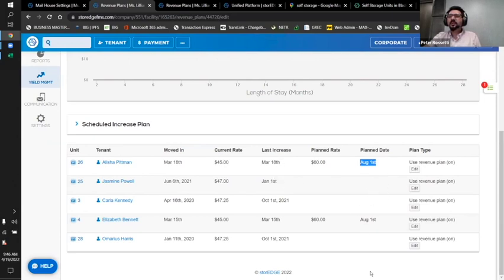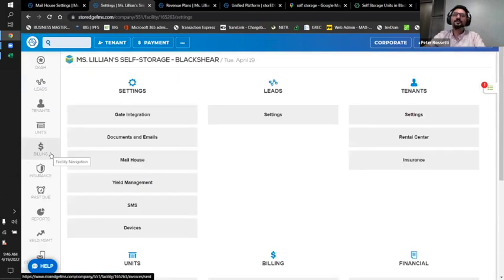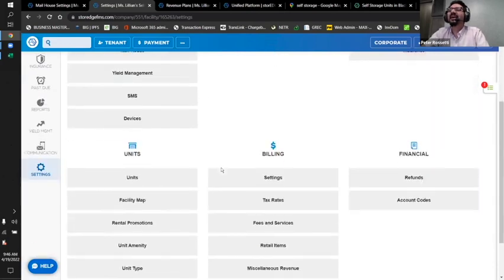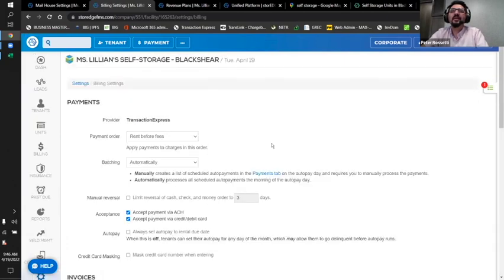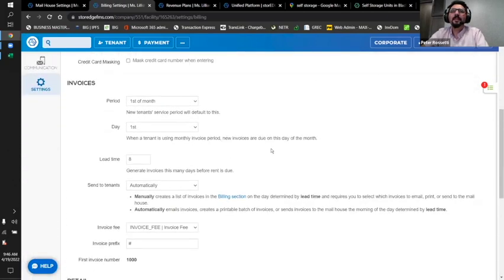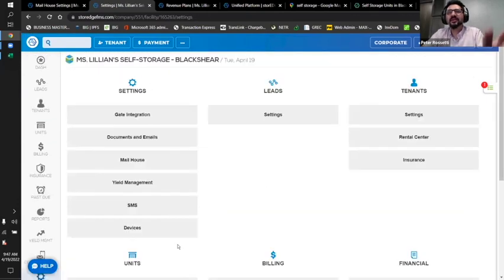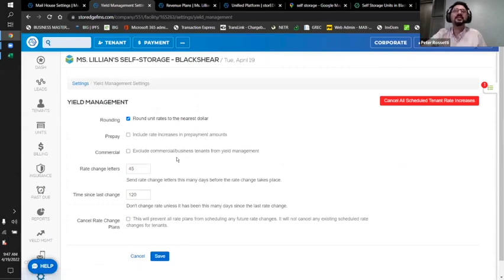Don't know why these don't have rate increases scheduled, but you could change this stuff in the settings. Oh, that I know why now. So when you're in the settings, where is that? You could set how long of a period there is between rate increases. Here we go.